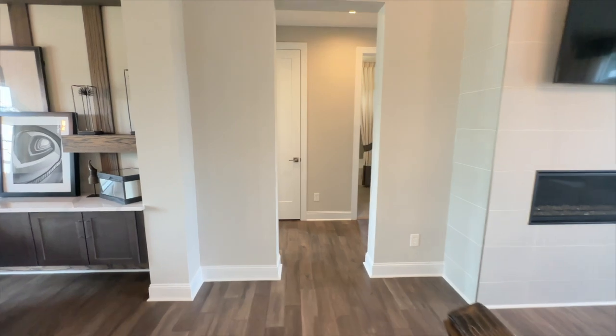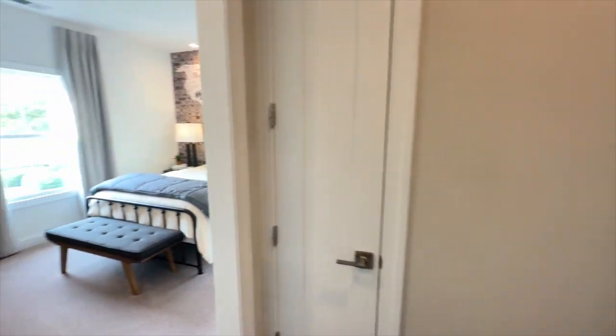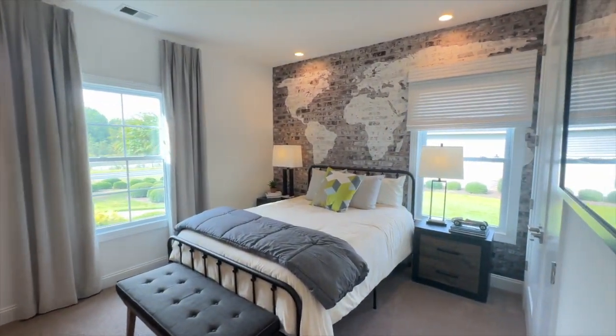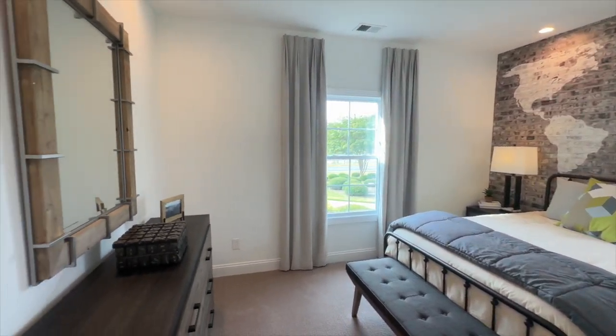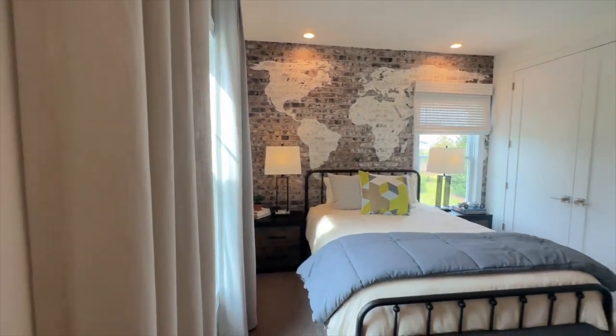We're going to check out the additional bedrooms now. So on this side of the house, you've got 2 bedrooms and a bathroom. Now this first bedroom has a faux brick wall, but it looks real to me. I think it's so cute. Probably a boy's room. Really nice though.